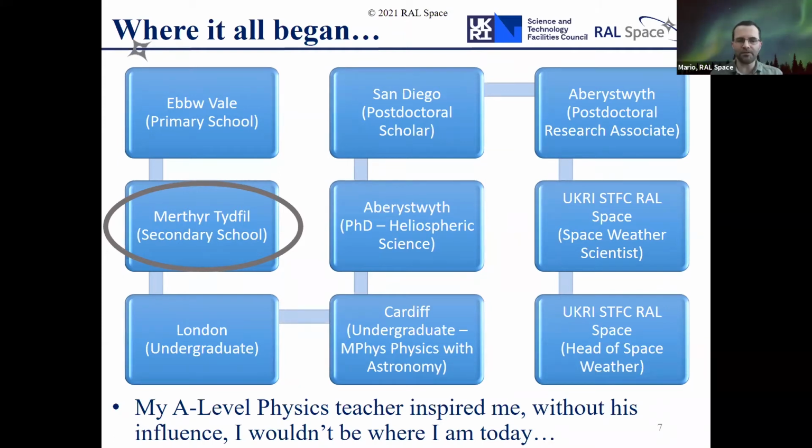I then went to Aberystwyth University, where I did my PhD. And then I moved to San Diego in California. I spent 3.5 to 4 years there before moving back to Aberystwyth for a few years, and then eventually ended up at RAL Space, where I started off as a space weather scientist, and now I'm the head of space weather.